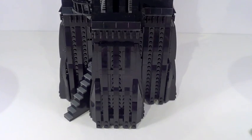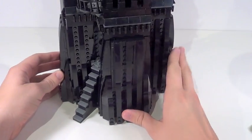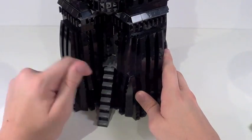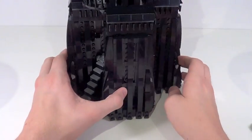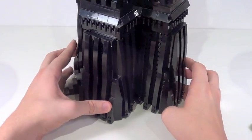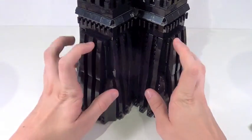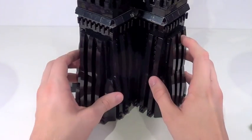We're going to start from the bottom of the tower right here. It's a very nice design. I really love what Lego has done here. There's a small staircase piece leading up to a door right there, which is a pretty cool feature, but not a whole lot of details are down here. It's mostly all black pieces, but it's very well done. I think Lego did a great job with the design. I also love the studs that they use for attaching these pieces right here.